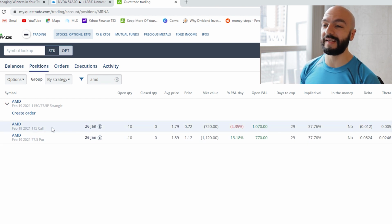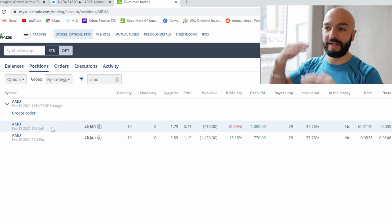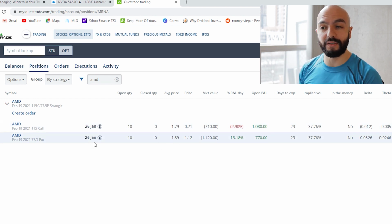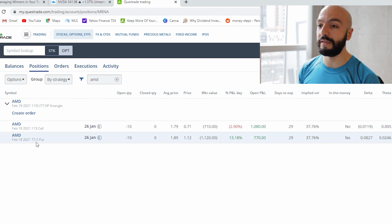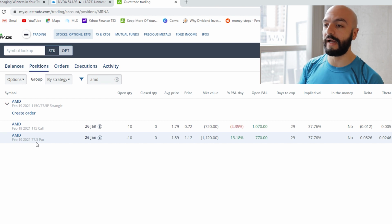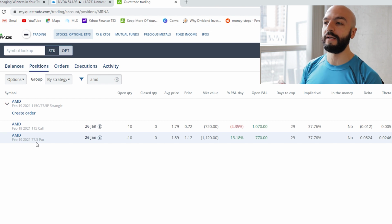I already rolled this side down from 125 to 120 to 115. So with the strangle, how you manage it, you could kind of bring one side down or one side up, make it a little tighter, but I do want to see what happens after earnings. I don't mind holding at 77.50 per share. So I'm going to see if it tanks. Maybe I'll get assigned and I'll sell covered calls, but I do want to wait until after earnings just to make my decision. I know a lot of people have earnings plays for IV crush. I don't really have time to manage or focus on that right now. So I'm just focusing on seeing what happens after earnings.